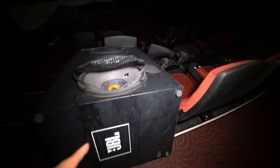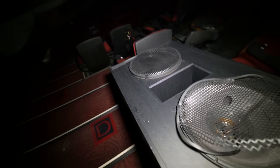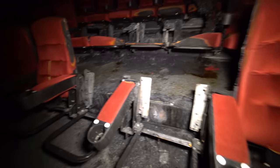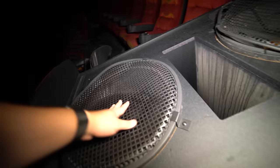Look at the size of these. Big money for them speakers. Look at that. These are huge. Oh, yeah, behind the screen. They're JBLs, too. Imagine having these in your trunk. Blow your windows off. Holy crap. Looks like there was a fire here. But look at this, guys. There's speakers back there. There's speakers up here. These are the ones that shake your seat. These are the JBLs.